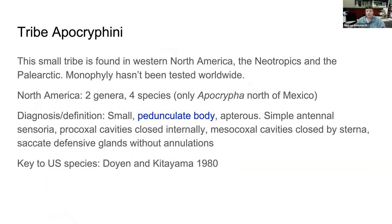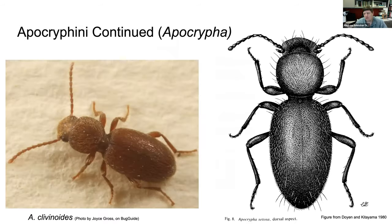Again, still in these lower Tenebrioninae tribes, we have the tribe Apocryphinae, and it's a small tribe that is found in North America, Neotropics, Palearctic. The monophyly hasn't been tested, but probably is. And it has this pedunculate body and simple antennal sensoria. These are kind of cute beetles you can find in leaf litter, with this real globular prothorax and constricted base of the elytra. There's not much else that these guys are going to be confused with.